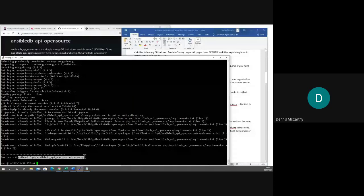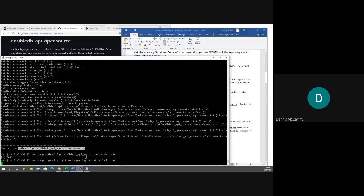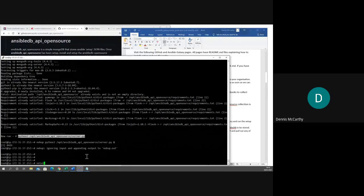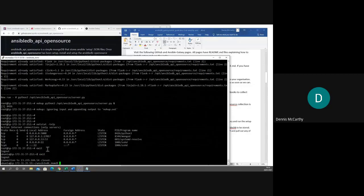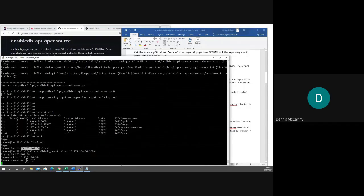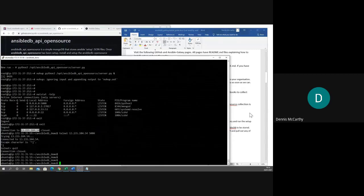So I'm going to just nohup it and put it in the background. There are other methods to run this as a service, which you're free to use. For the moment, I'm just going to pop that in the background and have a quick look at netstat, and we can see that we're running on port 5000, which is handy. If I come out of this server and go back to the server I'm going to run everything from, and just do telnet to this IP address and port 5000, just to prove it's open, I've got a connection, so we're up and running. So come out of that. It's waiting, listening for the next step.